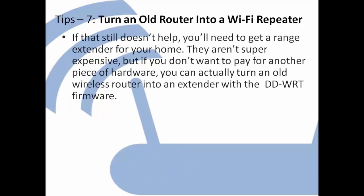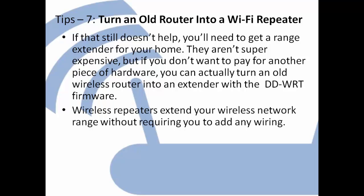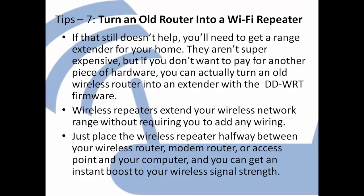Tip 7. Turn an old router into a Wi-Fi repeater. If that still doesn't help, you will need to get a range extender for your home. They are not super expensive, but if you don't want to pay for another piece of hardware, you can actually turn an old wireless router into an extender with the DD-WRT firmware. Wireless repeaters extend your wireless network range without requiring you to add any wiring. Just place the wireless repeater halfway between your wireless router, modem router or access point and your computer, and you can get an instant boost to your wireless signal strength.